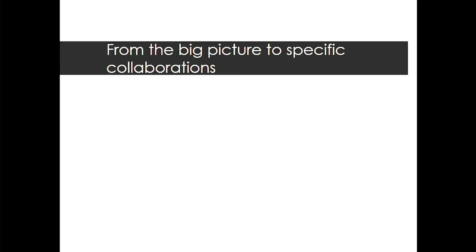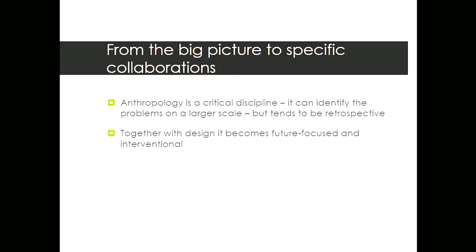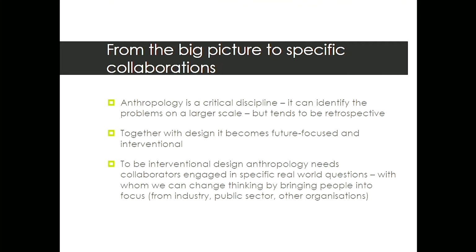So that goes then for anthropology from the big picture to specific collaborations. Anthropology is a critical discipline. I think like Deborah was saying about sociology, we know how to work out what's wrong with society, and we're very good at saying that and complaining and pointing at exactly what's wrong and who's wrong. But in the past, we've been much less good about doing something about it and intervening. But with working with design, we can actually become more future-focused and more interventional. And in doing so, we need to also not just work with designers, we need to have collaborators that are engaged in real-world questions. People we can actually change thinking with by bringing people into focus together, to think about problems together. And again, with these partners from outside academia.